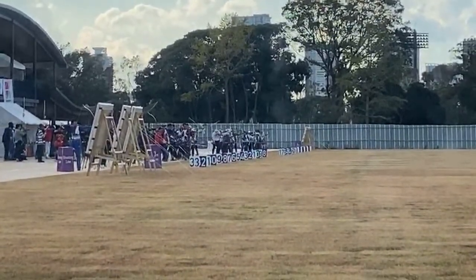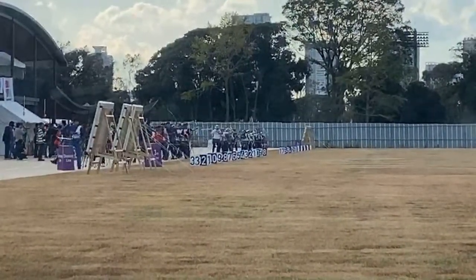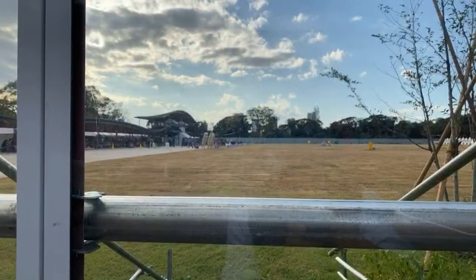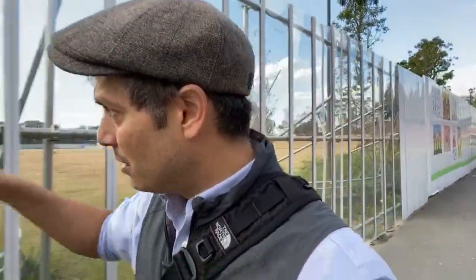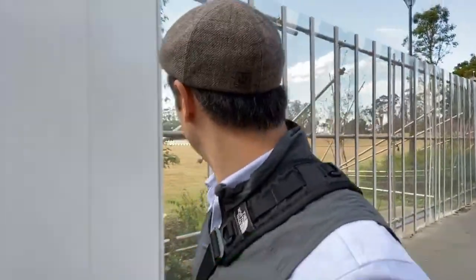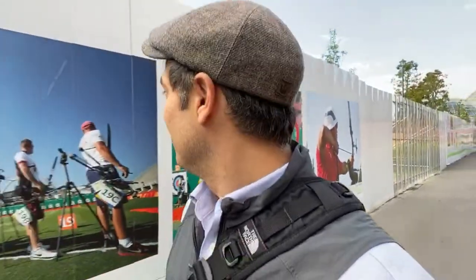They're doing it. Is it like rapid fire? It's through these windows. This is not the ideal situation. I wanted to be out there to see this. I'd like to just leave the tripod in the middle and say, everyone shoot at the camera and see who gets the closest.